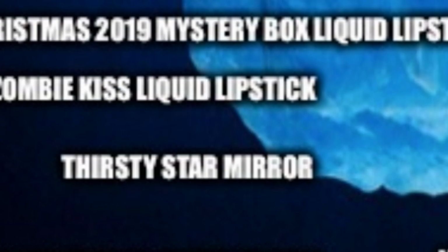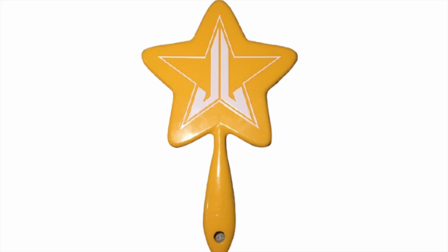Next, we have the Thirsty Star Mirror, which is hard to come by. When you do come by it, you will be spending quite a bit of money. It's very expensive. You'll be spending probably around $200 to $300 for it. So it is easier to come by, and if you're willing to pay it, you can get it, but it's the payment that is kind of like an ass kicker.